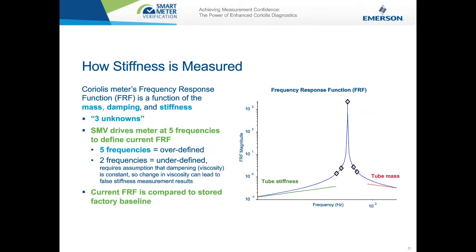Well, we start by characterizing what's called the frequency response function, which you'll see on the right part of your screen. All vibrational systems have a unique frequency response function curve, which represents how it responds to a stimulus. The first thing most people notice about this curve is the peak, which represents the meter's natural frequency. Like we saw in the video there, the meter's drive coils stimulate the Coriolis tubes at this frequency because it's most efficient and maximizes the meter's signal-to-noise ratio.